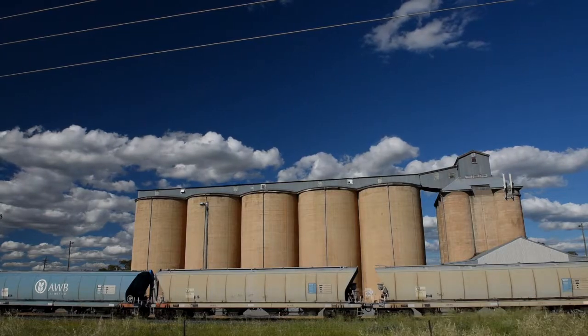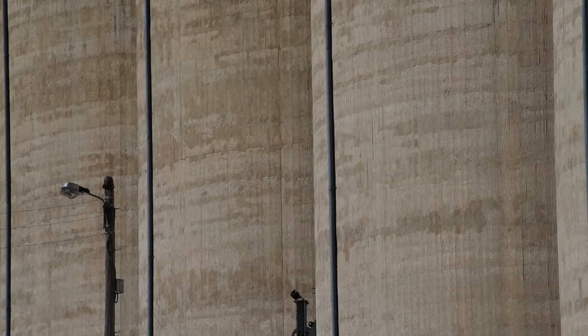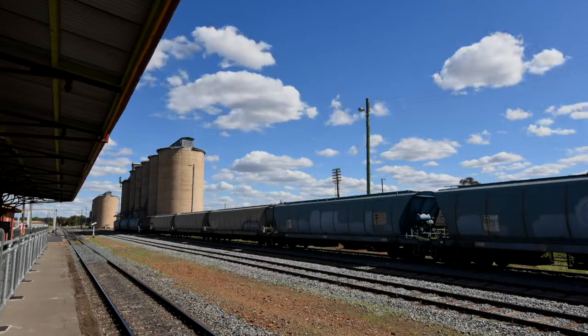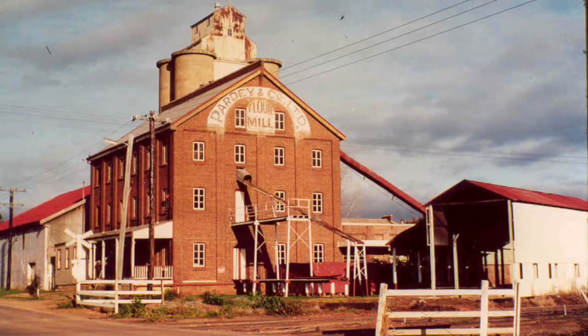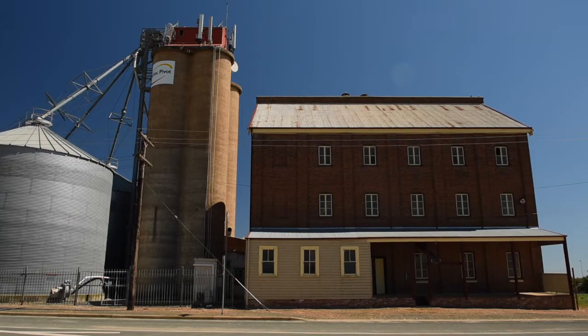The silos were started in March of 1918, and they were built as a consequence of the mice and weevil plagues that we had here in 1917 and through into the 1918 period. There was a need for some sort of food security as well. Pardey's is a flour mill. It was started in the early 1900s.